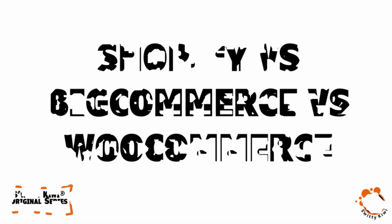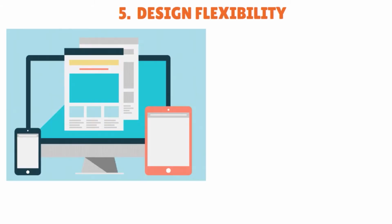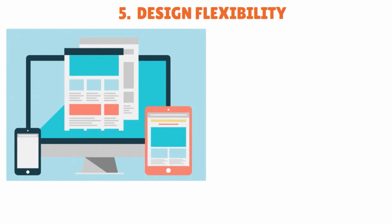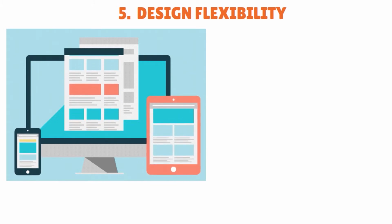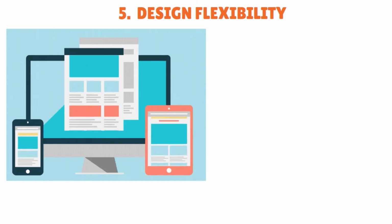How are you? We're still having a conversation about Shopify versus WooCommerce versus BigCommerce. Let's now talk about the design flexibility. It's very important. This is an important criterion when it comes to online store building. Selling online is not just about tools, features, and apps. No, your store needs to look great too, right? So if customers enjoy visiting your website, they're more likely to make a purchase and come back for more. That's definitely the premise here.